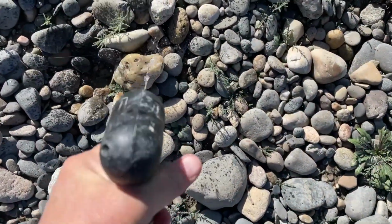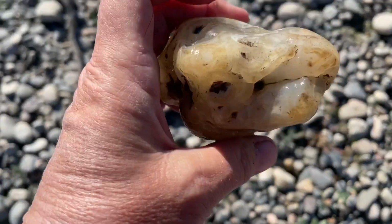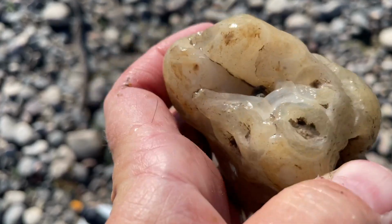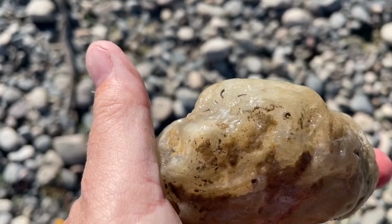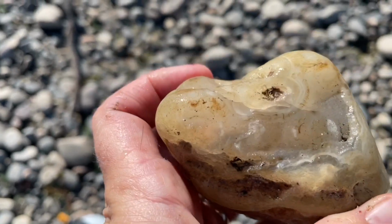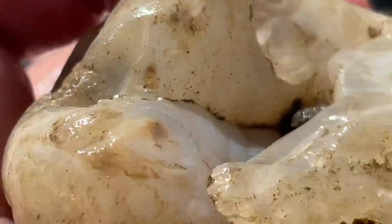Here's my first chunky agate of the day. Ooh, isn't that pretty? I love it when they have little caves like that. Looks like it's got some layers. Nice. Not a lot of inclusions on this one, but I like it anyway because it's got some lines in there. That's gonna be really neat.